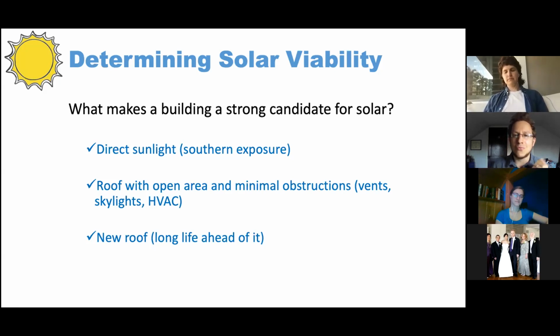So there are really 3 ingredients for a good candidate for solar here in the city. So the rooftop needs direct sunlight. The most important thing is having direct exposure to the south. You need a good amount of space on that roof. So if you have a lot of vents and skylights and heating, ventilation, and cooling equipment on a roof, that's going to make it more challenging to fit solar.